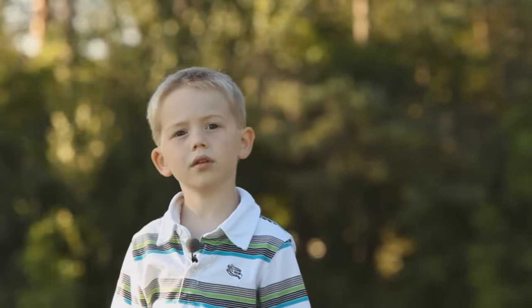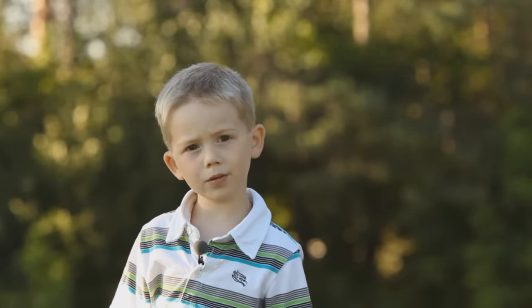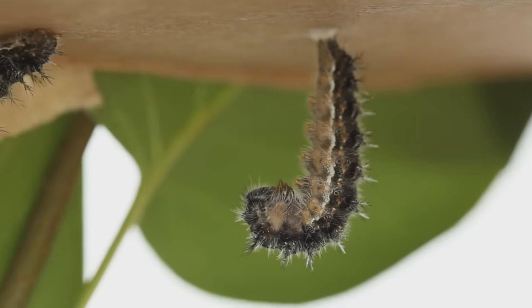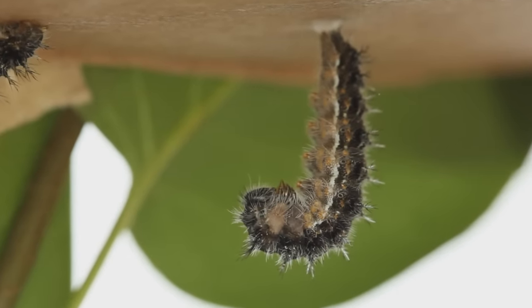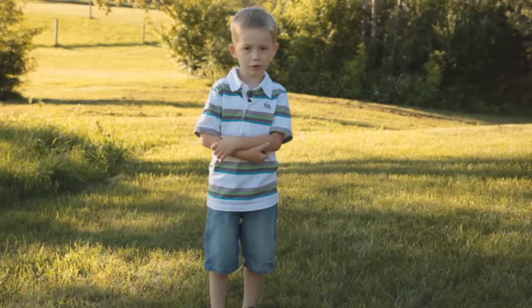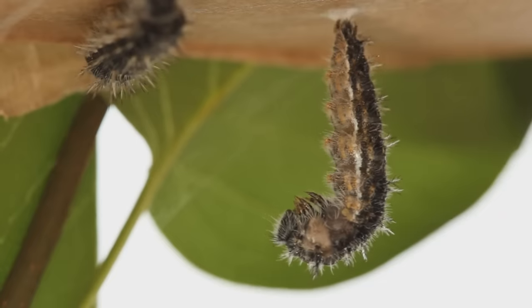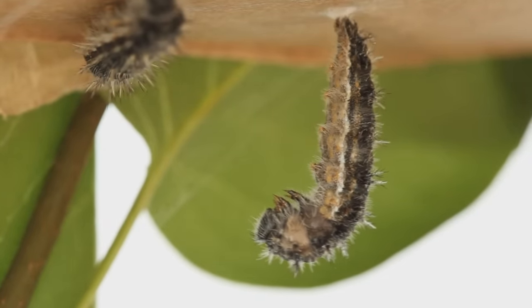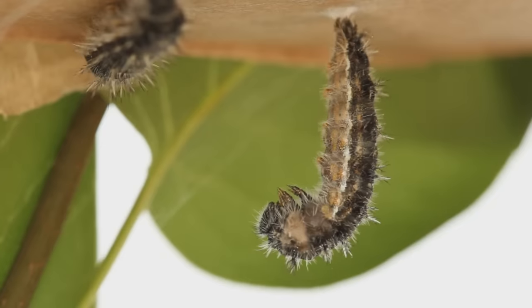After 7 to 10 days, the caterpillars start to hang down from a leaf or a branch. Then it forms a cocoon by shedding its caterpillar skin, which is also called a chrysalis. This is so cool. Watch this.